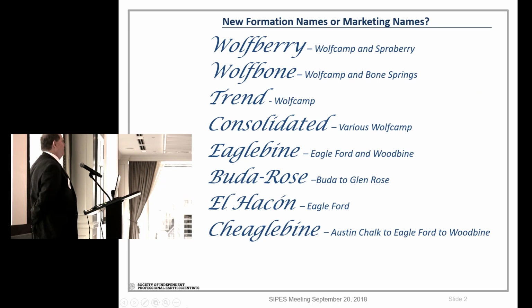So I put this slide in here because I take so much crap for the word eaglebine, and yet we have things like wolfberry, wolfbone. We call the trend consolidated eaglebine. That's ours. Buda rose. We'll talk a little bit about that. El halcón. That's another word for the eagleford. And then at the bottom, I said, well, if we're going to get wild, let's just call something cheaglebine and combine the chalk and the eagleford and the woodbine all together.